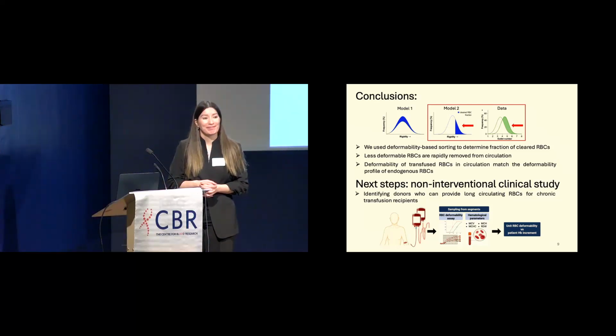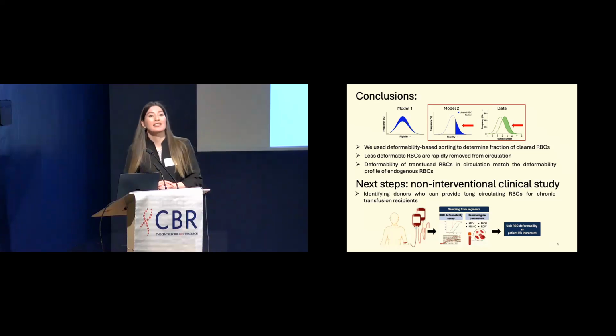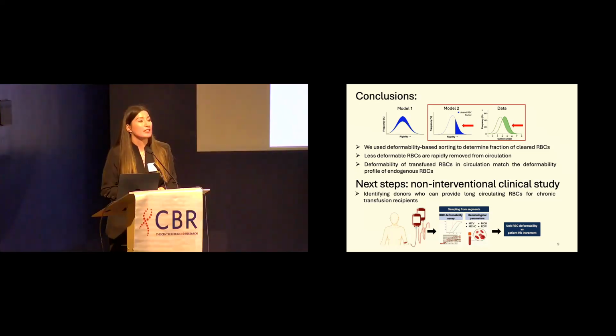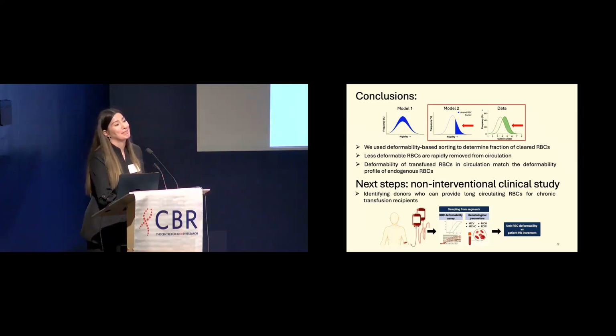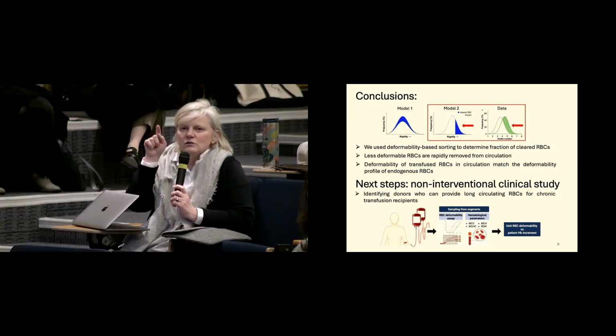I have 2 questions. Do you know if the lipid bilayer composition changes during cold storage? That is one question I have, if you know that. Secondly, do you know where and how these cells are removed?